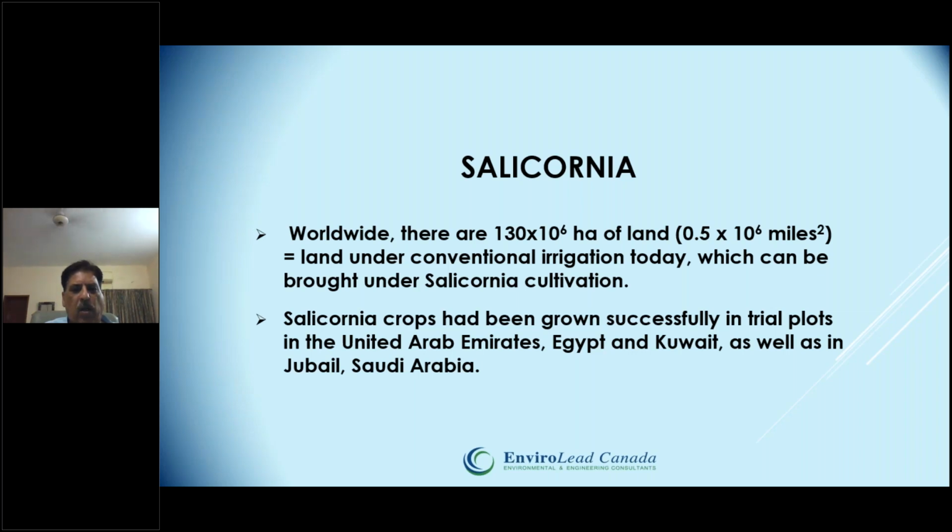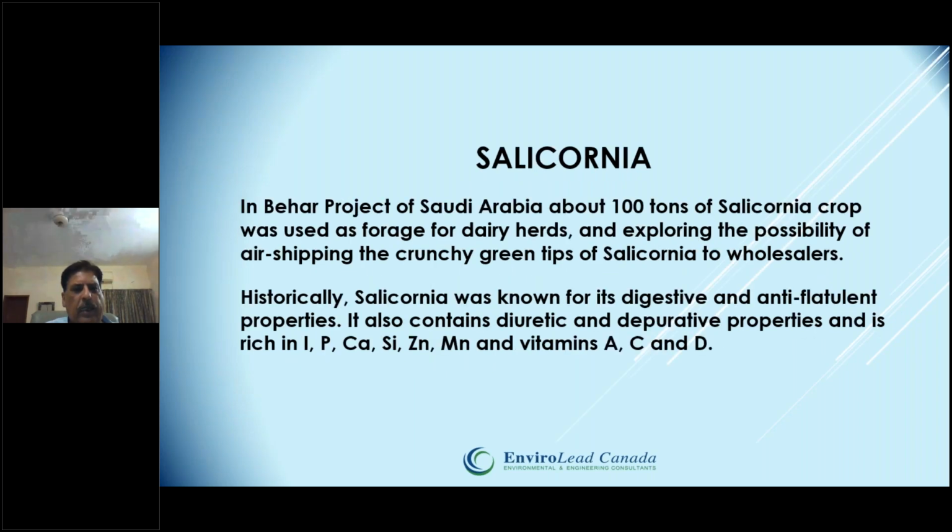So coming back to salicornia, I'm just giving the example of the Saudi project. This salicornia is rich in iodine, phosphorus, calcium, silicon, zinc, manganese, and vitamins A, C, and D.